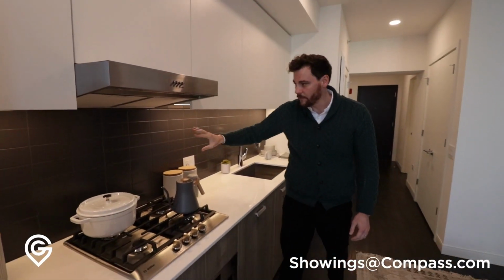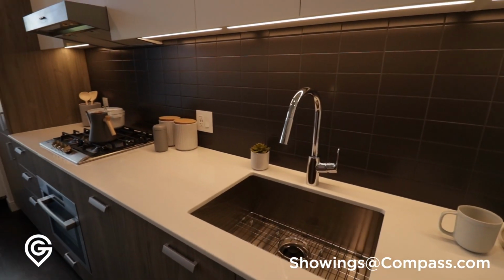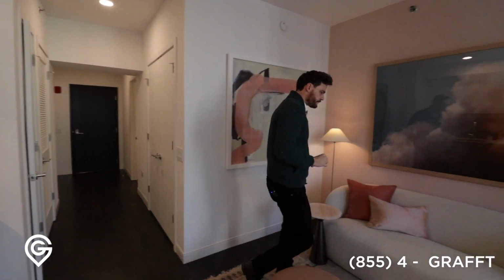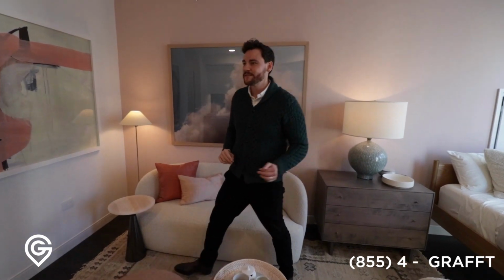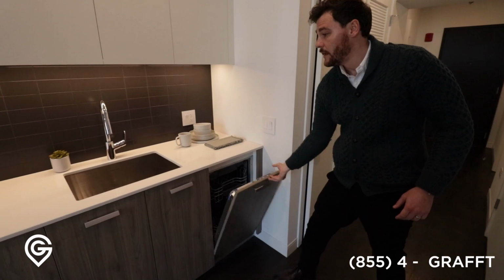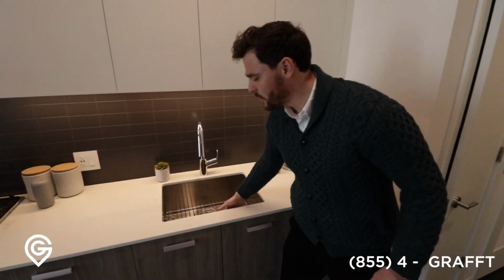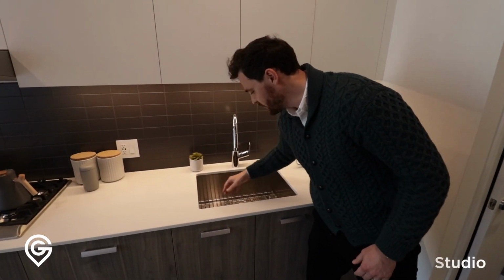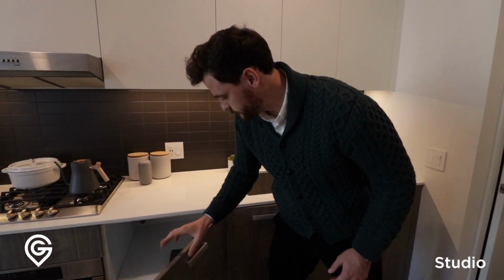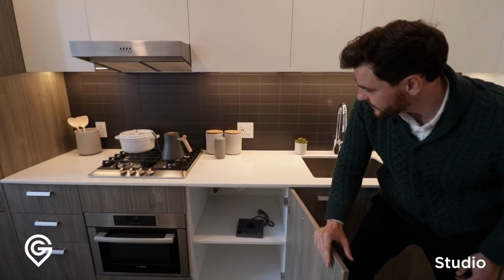I like the black backsplash here. White cabinets, wood there. It all really looks tight. They've done a good job staging this. This pink really blends well in this space. And you have a dishwasher integrated right here as well. They went with quartz countertops, nice large deep sink. I love to have this. There's enough space for everything. Good storage underneath too. And then enough storage right here too.